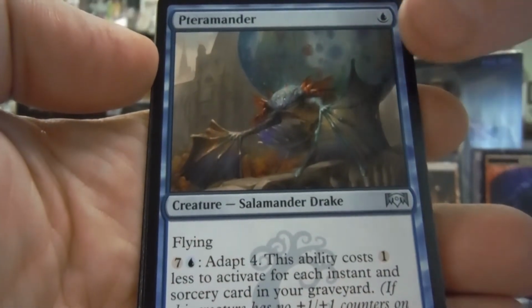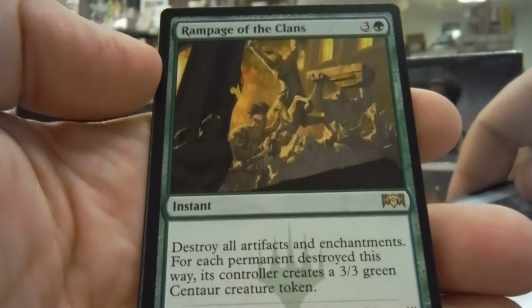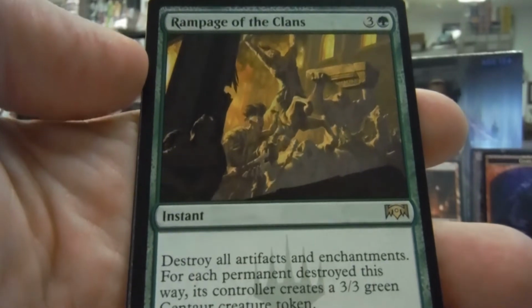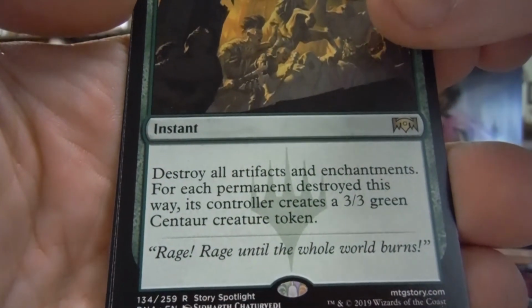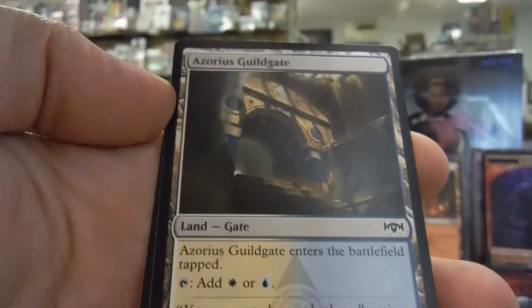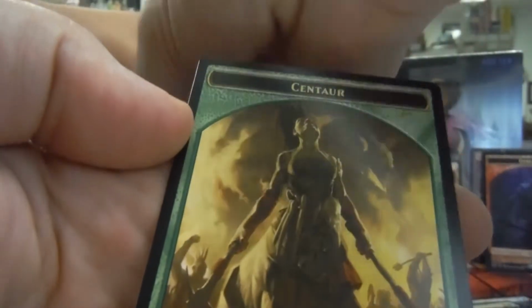What's that say? Pretend Demander? Yep. And let's see what we get. We get Rampage of the Clans. Destroy all artifacts and enchantments. For each permanent destroyed this way, create a 3/3 Centaur token. Not a bad card. Really nice swarm and control. And we have another guild gate. And a centaur. All right, last pack.